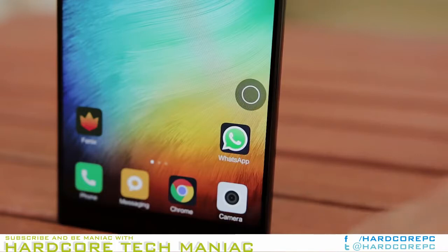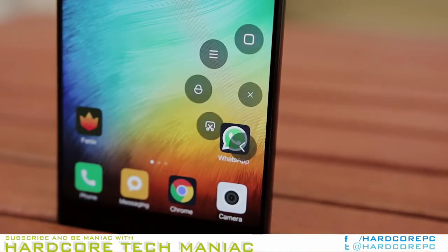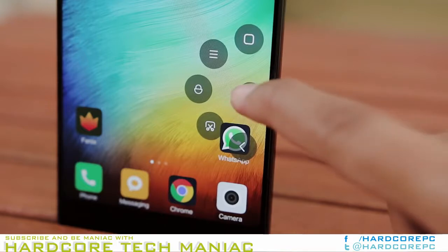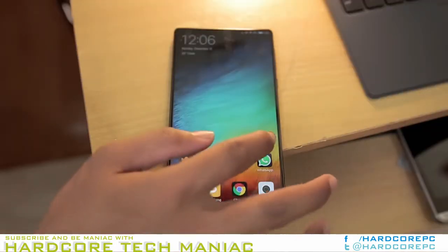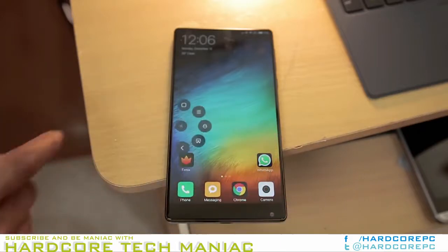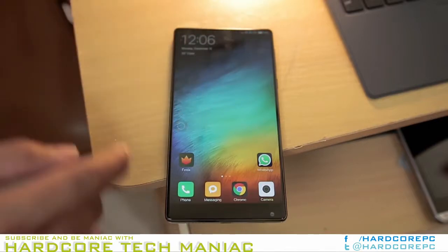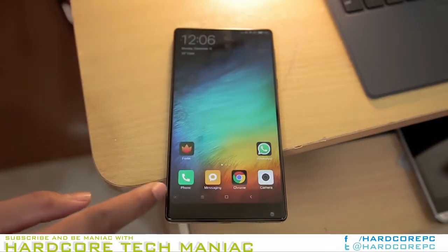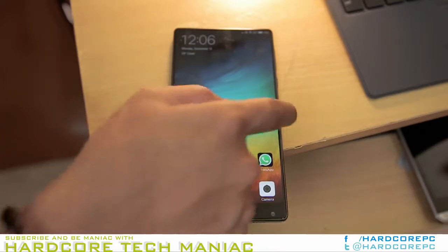Encased within the shiny ceramic is a Snapdragon 821 SoC and a large 4400 mAh battery. There's also either 4GB of RAM and 128GB of internal storage for the standard Mix or 6GB of RAM and 256GB of storage for the Mi Mix 18K. Both configurations offer flagship-class performance.